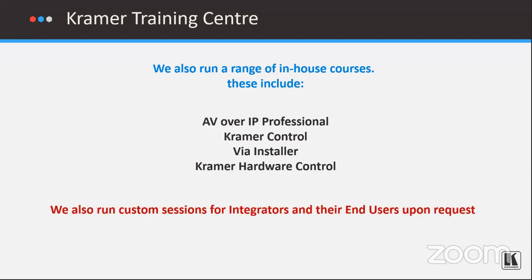We also run custom sessions for integrators and their end users. So if you're an AV integrator, if you're an IT reseller that's moving into the AV field, or if you've got an end user that you've done an install for, they've got some Kramer equipment, and they're interested in the technologies, we can sometimes do a custom session for you and cover just particular topics that you'd like to talk about. So that's something to bear in mind. You can reach out to us, and that's something that we can do for you.